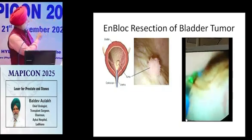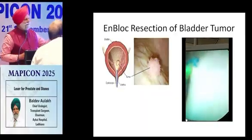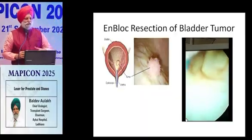No, I want this. No, I want that. Anyway, so it grows inside.